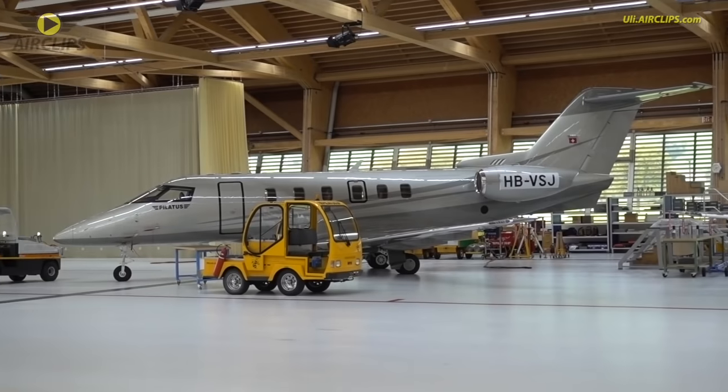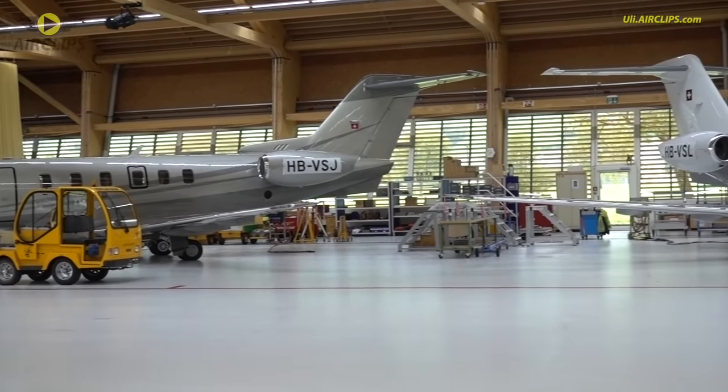We are in hall 9. It's also a wooden hangar. I think it's one of the biggest wooden hangars in Europe. It's 7,000 square meters without pillars. You see no pillars here? Unreal.